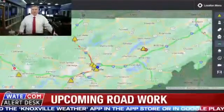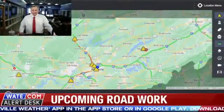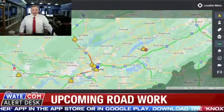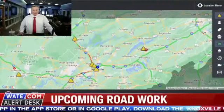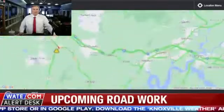As a matter of fact, we're going to bring in the TDOT SmartWay camera. Already a number of alerts. A lot of these are either for construction projects like in Hamlin County or through Knox County up toward Campbell, even into Loudon. These are just slowdowns for you, just heavy traffic. But also we're watching over here just south of the Crossville area.